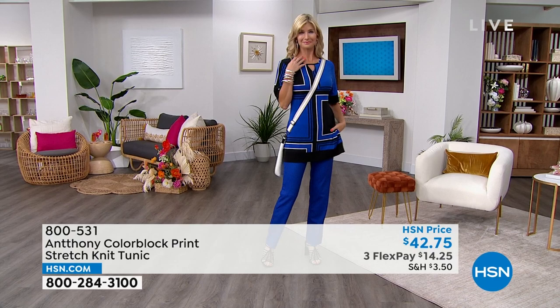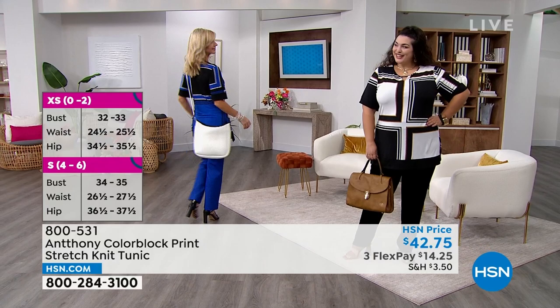And then I love the chocolate framing, the black and white on Tammy. Tammy, you look so lovely today. Really works so well on you. And your clothes are so comfortable.